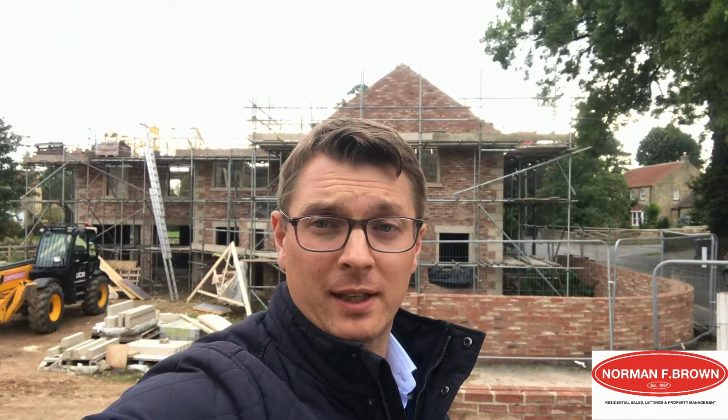As you can see behind me, plot three is nearing completion. The decorator's in there at the moment before it gets kitted out with its kitchen and the bathroom's finished off. Plot five behind me here is at a similar stage, nearing completion. So it shouldn't be too far away from being able to move into those two. Plot one, again, that one's just about having the roof on before that's made watertight and ready for kitting out inside. Plots two and four are a little bit behind. But the prices here are going to range from 475 to 525, and they're really offering fantastic space.